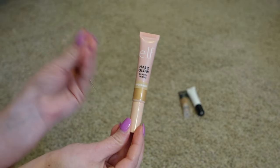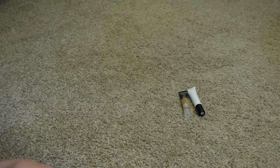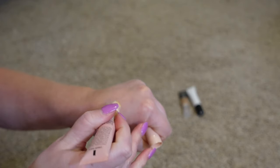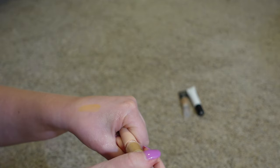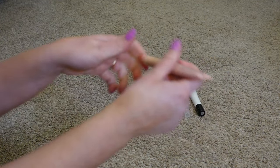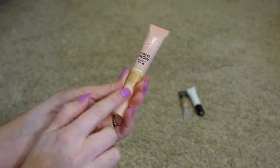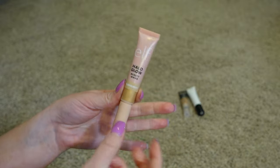This is the one from the Halo Glow Beauty Wand line that I really enjoy, but they sent me the wrong shade. This is Liquid Gold, and it might actually work now with me being, no, it probably wouldn't. Well, I don't know. Being self-tanned, it might work. I want to get the lightest shade because I think I'll like that one more, but I am going to keep this one in case it does work with my self-tanner.